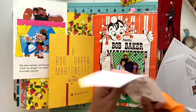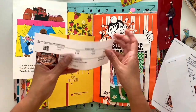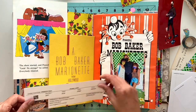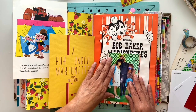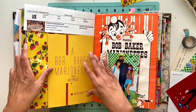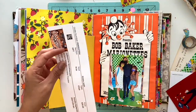And the reason I wanted to do that was I knew this wasn't going to be a heavy writing journal layout. So by adding that ticket, a lot of the journaling is told just through the ticket. And what I mean by that is the date is on there, the time is on there, the name of the show is on there, our seats are on there. So that ticket alone is going to tell a lot of my journaling story without me having to write every little part of it.